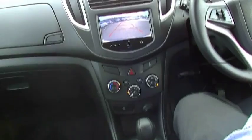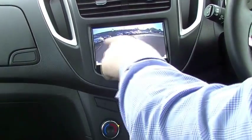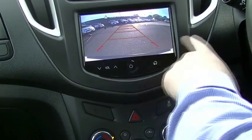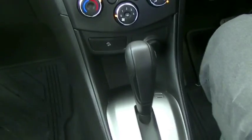There we go. Reversing camera. You can see our detailer who I was talking about before is currently cleaning some cars back there. A nice, very crisp, wide camera shot as well. So if you're parallel parked, it's easy to see cars coming. Pop that into park because my camera doesn't like it when I take off while we're doing these videos.